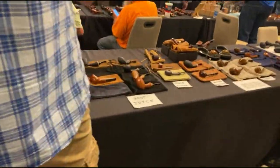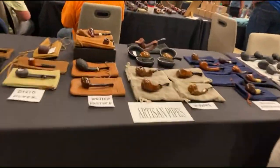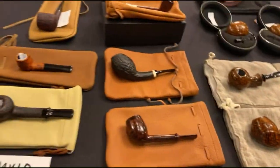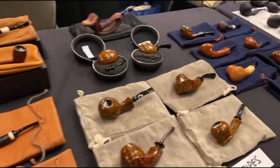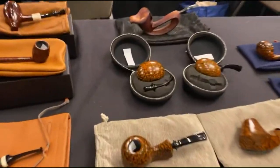This is Smoker's Haven. Wow, look at some of those pipes. Look how pretty. Look at that thing. Look at these little ones. Look, this is a convertible. That's probably a pocket pipe where you can just switch it and put it in your pocket.